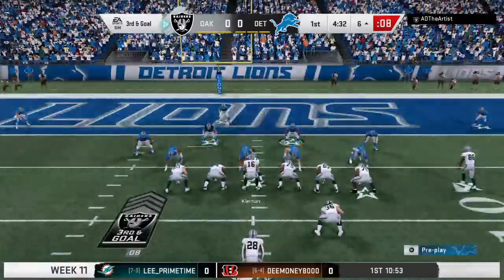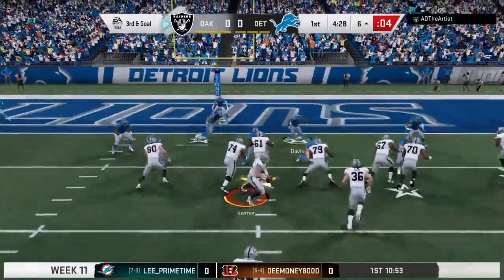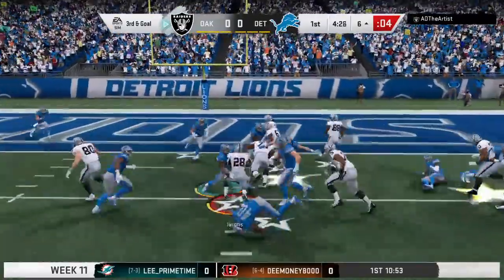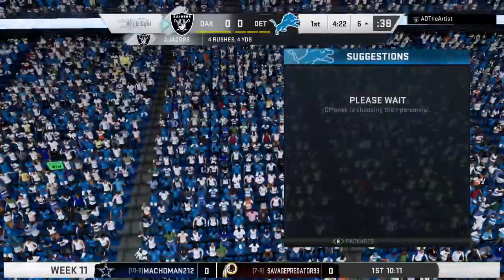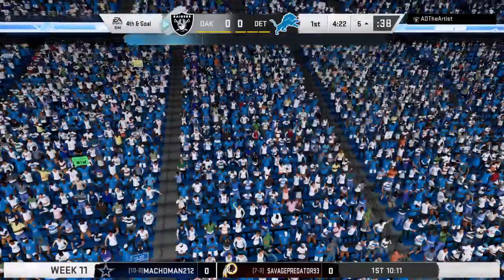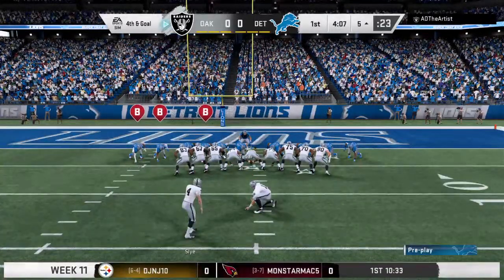Here's 3rd and goal. They'll run with Jacobs. And they'll get him down here at about the 5-yard line. Only a yard on the pickup there, and it's going to bring up a 4th and goal. It's awfully tempting to go for this, isn't it?